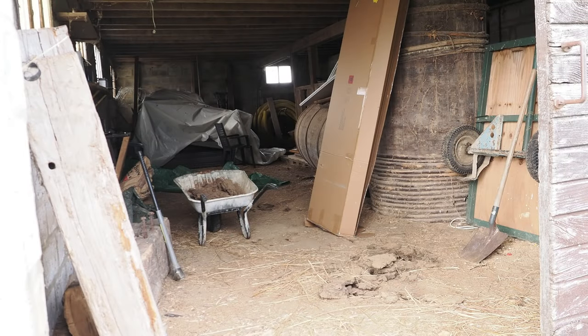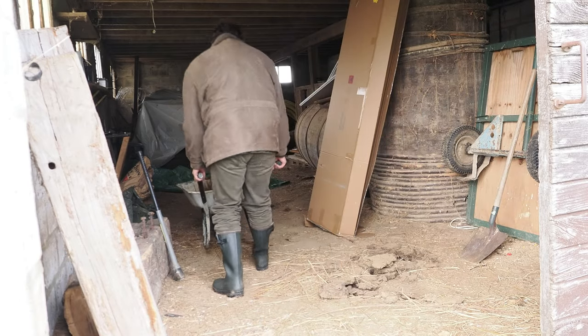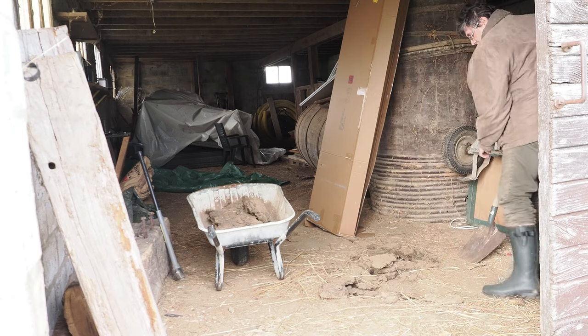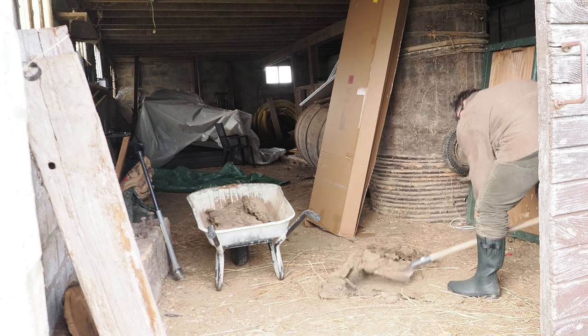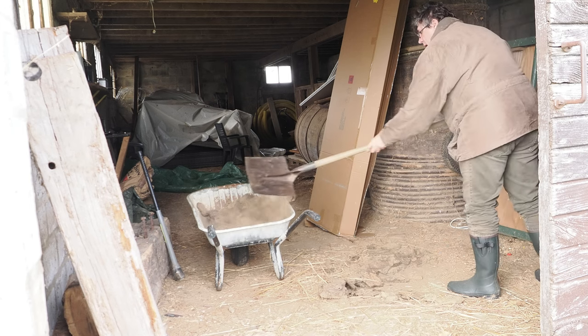In preparation for the arrival of our furniture, it was necessary to remove this layer of cow dung from at least one part of the barn. And as you can see, that was quite the job, but eventually I succeeded.